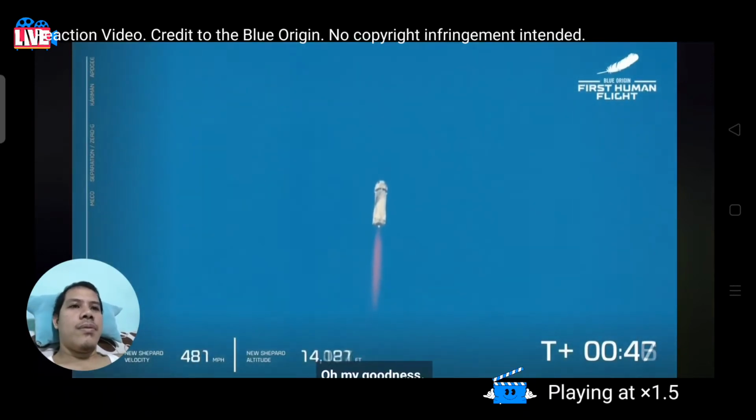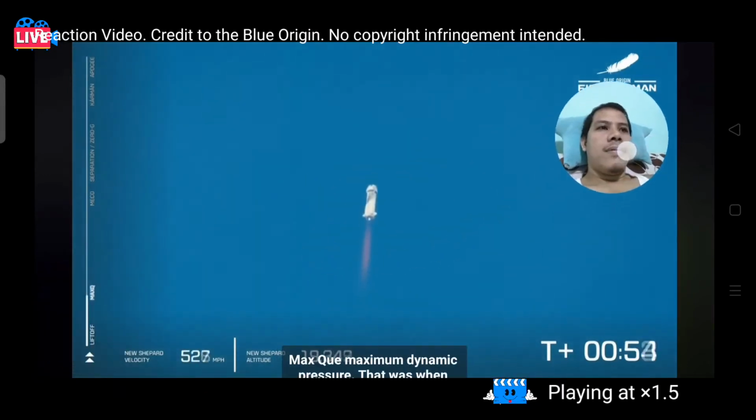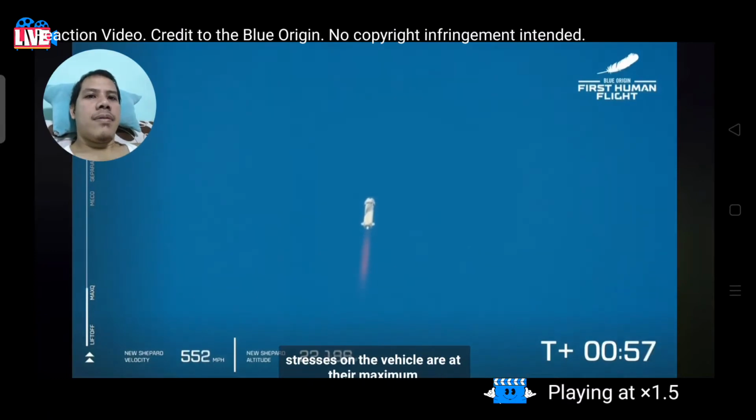Oh my goodness, listen to the roar of the BE-3 engine. We are just about to pass through max Q, maximum dynamic pressure. That is when the stresses on the vehicle are at their maximum. Max Q is confirmed.